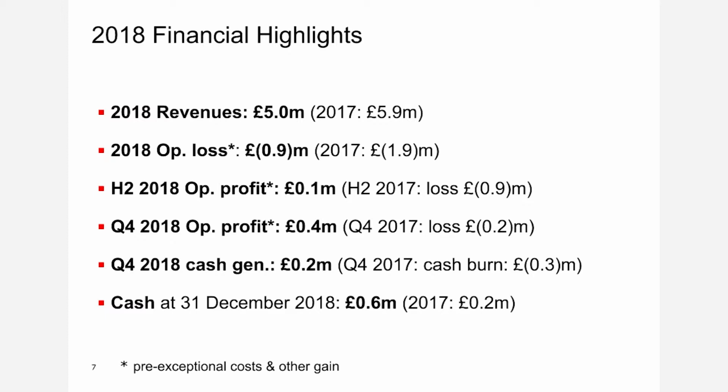This part here in H2 is important for us because for Deltex it was a strategy change, which I will cover in the slides earlier on. But this is the first time that we've reported a profit in H2 and a reasonable profit in Q4. Q4 is traditionally our strongest quarter of each year, but that generated a profit for us in H2 and generating cash. So cash in the bank at the end of December was 0.6 million.